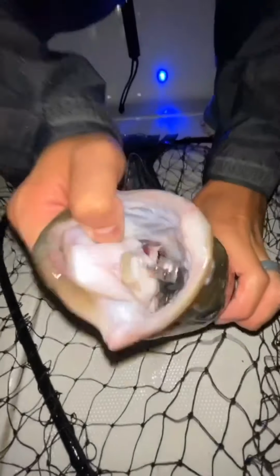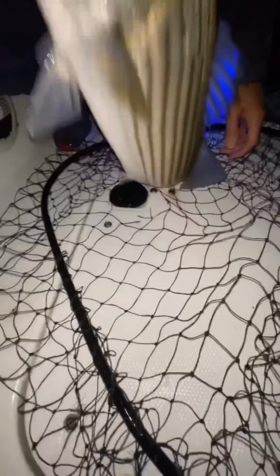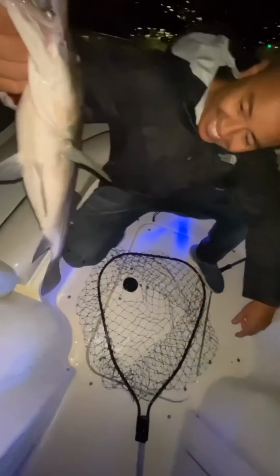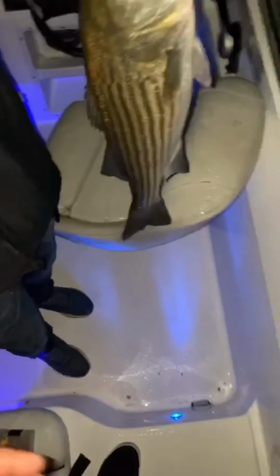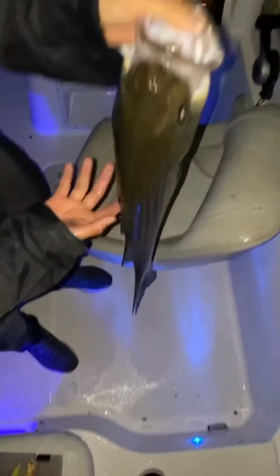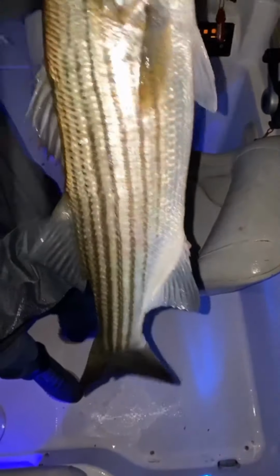Dude, wow, that is incredible. Absolutely incredible. Man, look at that fish. Awesome, Truong. All right, buddy. Hell yeah. I can't believe it, man. Incredible, man. Nice job. Two sheepshead and this stud of a striped bass. What a great night, man. You can't complain about that at all. Beautiful.